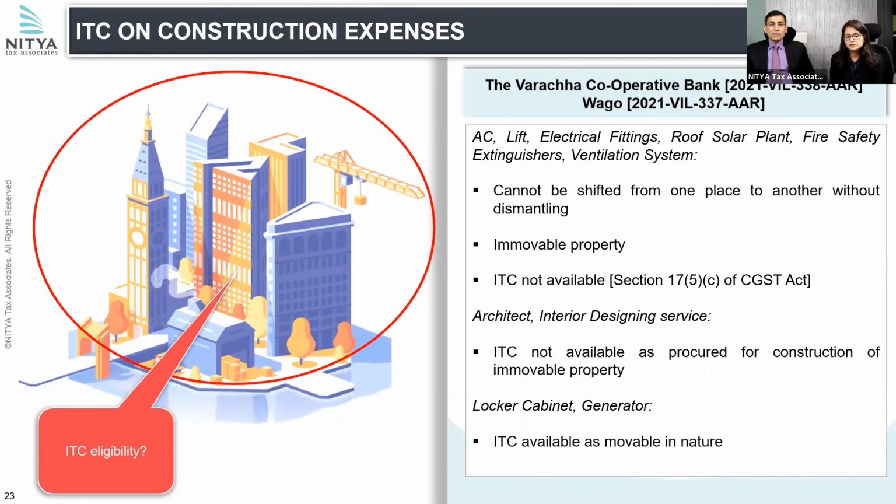In our view, this ruling is also incorrect as it fails to appreciate that the aspects of plant and machinery and immovable property are not mutually exclusive. It can always be a situation that an immovable property, if it forms plant and machinery, is outside the ambit of 17(5). In our view, air conditioning system, lift, electrical fittings, roof solar plant, fire safety extinguishers, and ventilation system are all plant and machinery, and hence ITC would be admissible on all these.